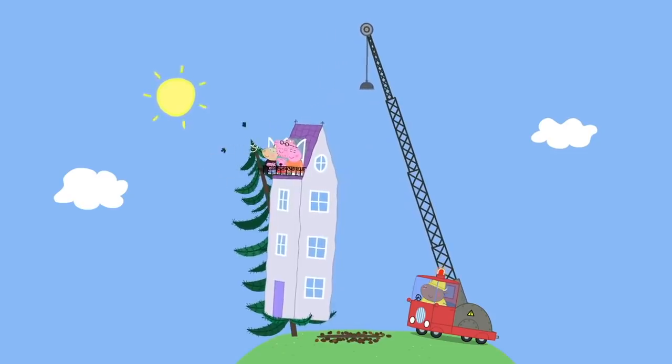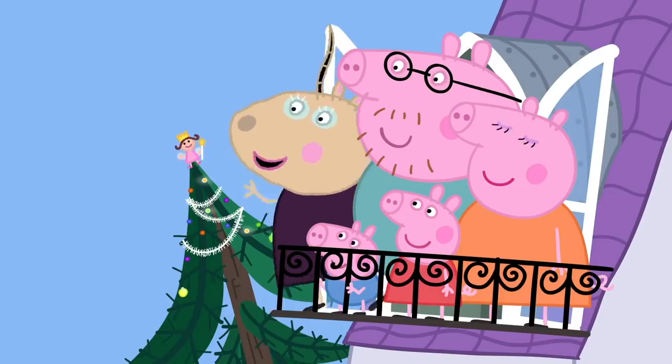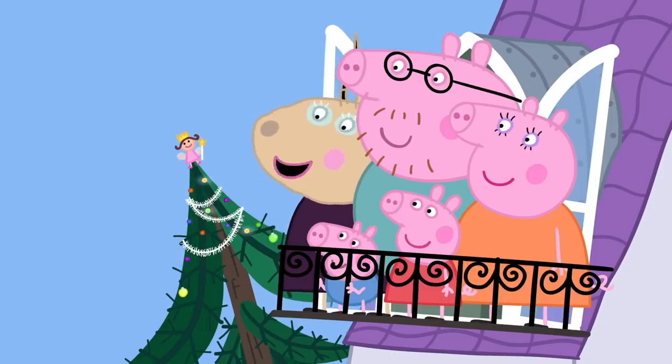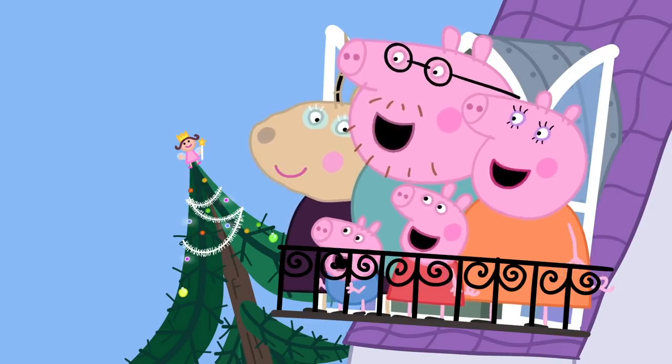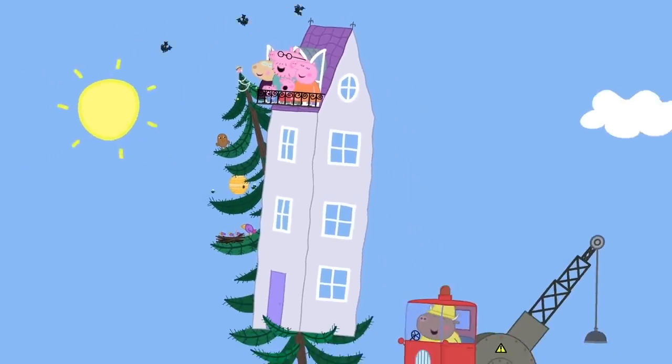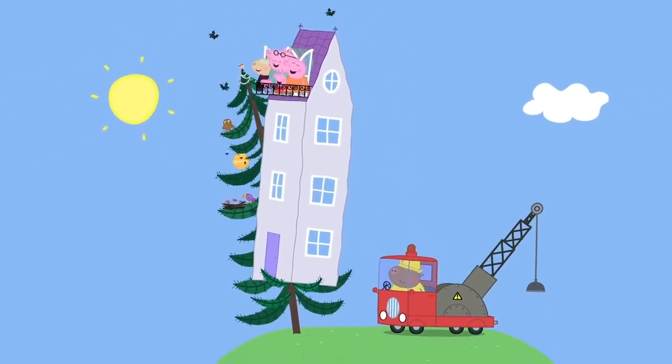It's a tree house! Yes, it is wonderful. I have always wanted to live in a tree house. Thank you, everyone. Hooray! Madame Gazelle loves tree houses. Everyone loves tree houses.